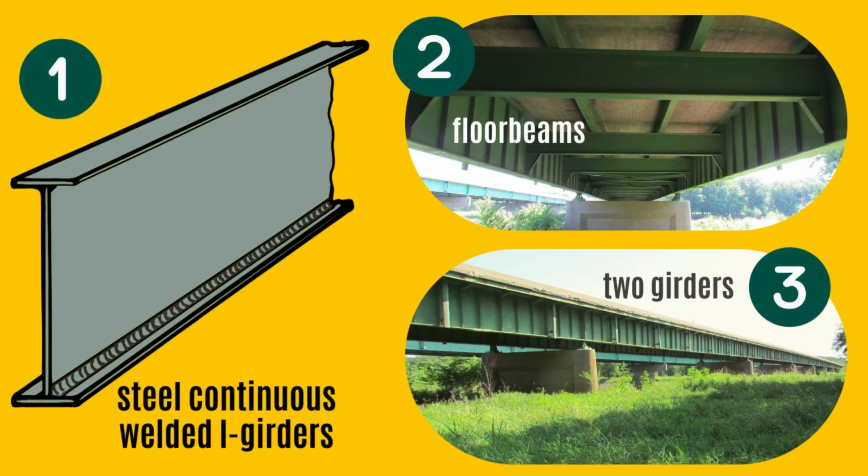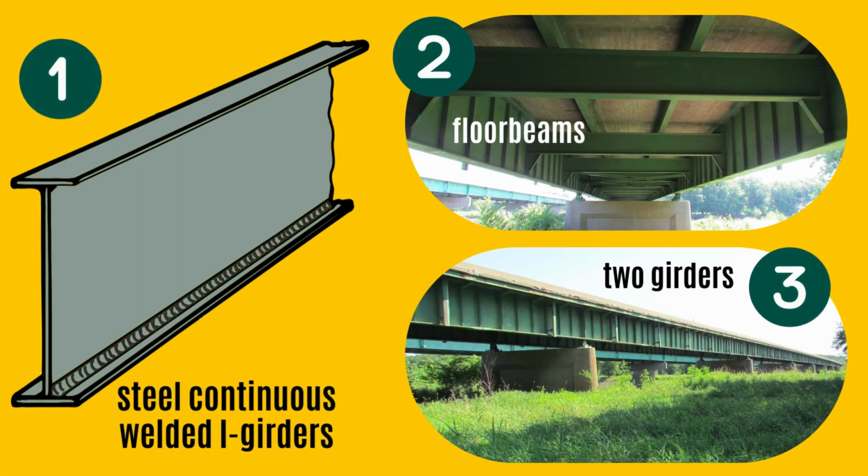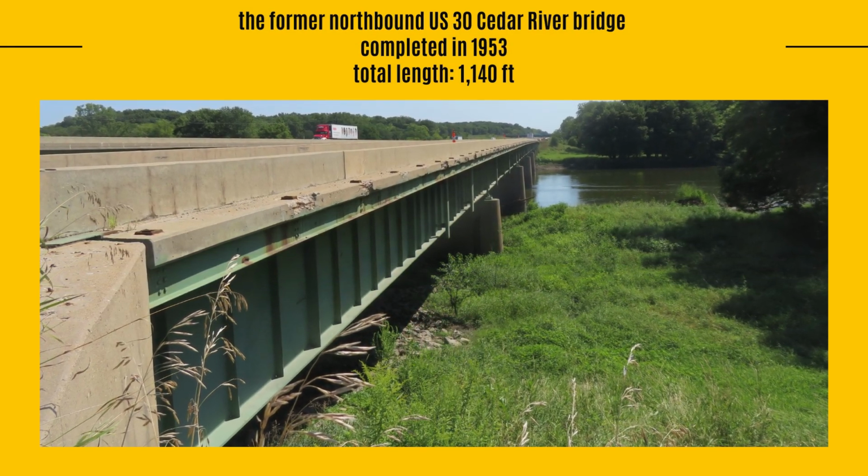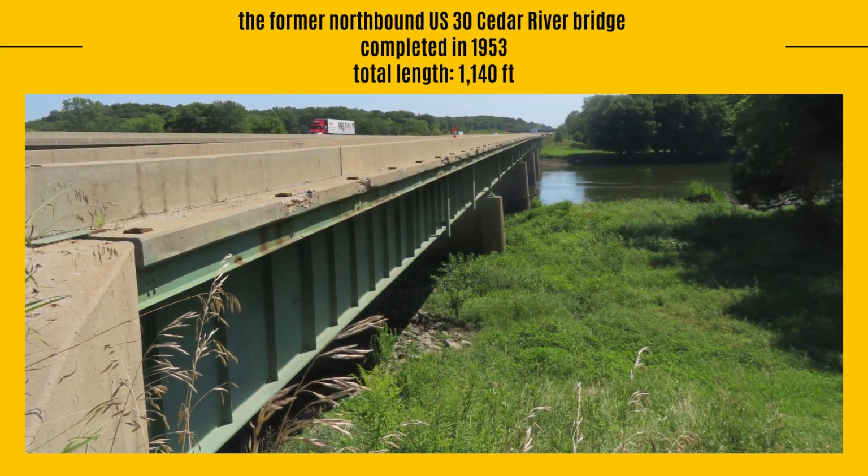Together, these three distinct features contributed to the National Register significance of the US 30 Cedar River Bridge under Criterion C. It was the first of its type in Iowa, completed in 1953 with a total length of 1,140 feet.